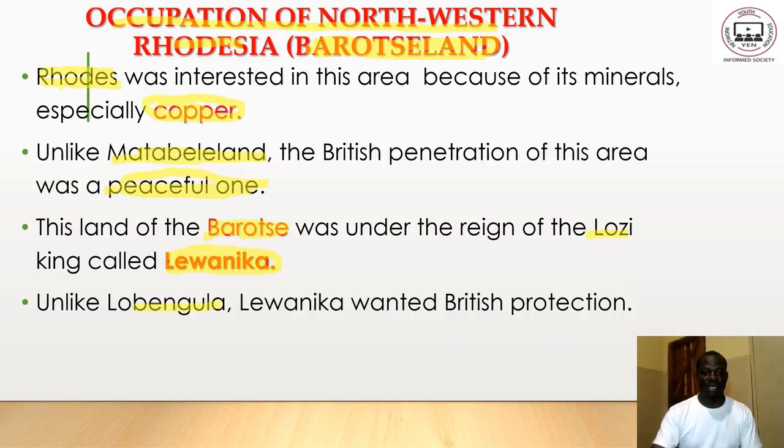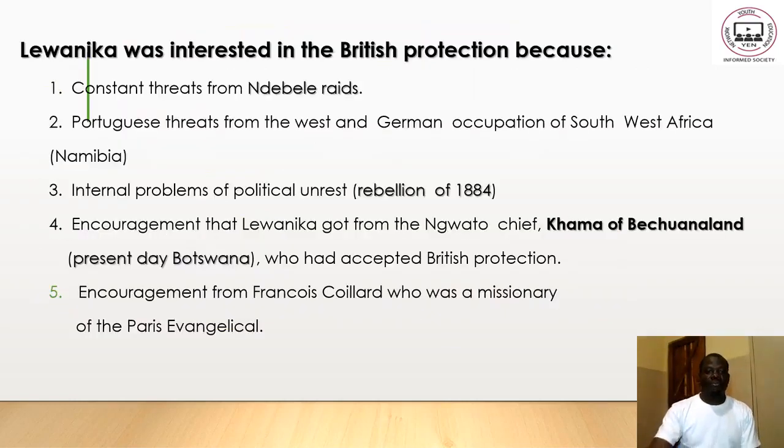So unlike Lobengula, Lewanika wanted the British protection, just as we have said that Francois Coillard of the Paris Evangelical Mission also convinced them to say, if you seek the British protection, you are going to benefit. There are more benefits from there. So after being convinced, Lewanika allowed the British to come in. Although Rhodes in that area was interested in copper, Lewanika was interested in the British protection.